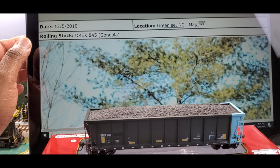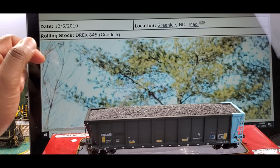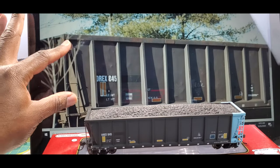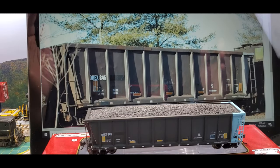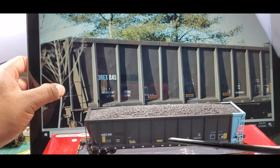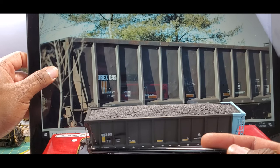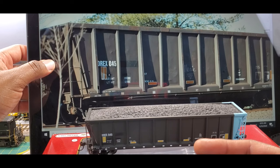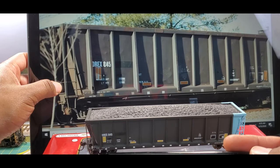Comparing the model to the prototype, I have a photo of this road name, road number, taken back December 5th, 2010. I have it lined up as it is on the photo. Now, coming across here, we do have the appropriate ladders. This car does not come with a cut lever or end grab irons, which it should for this price point. We'll get into that later.